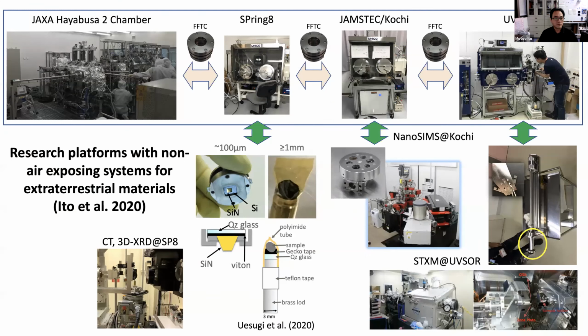And here is our research platform with a non-air-exposing system for extraterrestrial material. JAXA helps to install a chamber at SPring-8. SPring-8, JAMSTEC Kochi here, and UVSOR, we all have a glove box, and then the sample will be transferred with the FFTC. All instrumentations, for example SPring-8 with CT scan and 3D XRD, have an in-house non-air-exposing system. And NanoSIMS is commercial, but I developed the system by myself. And also STXM has an in-house loading system without any air exposure during sample transportation and also measurement.